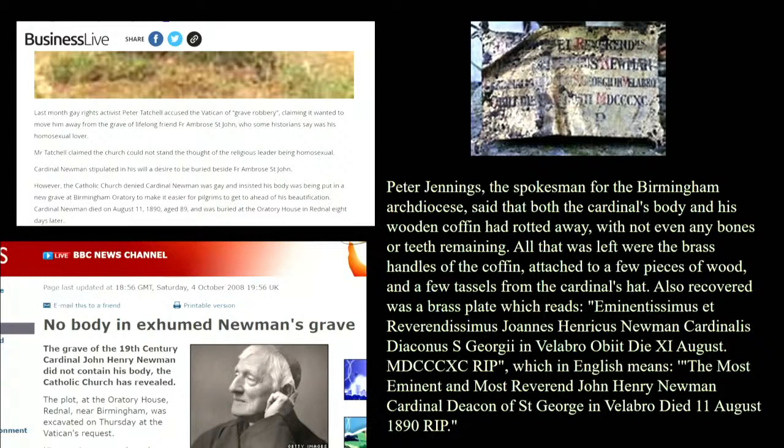It was also interesting, not to mention suspicious, that two items, the nameplate and the tassel, could be used as strong evidence for this being Cardinal Newman's resting place. The smell of rat became a little stronger. It was only when the tabloid that was running the story did some research that we began to work out what might have happened, aided indirectly by the opinion of the gay rights activist Peter Tatchell.